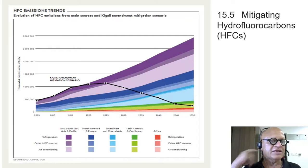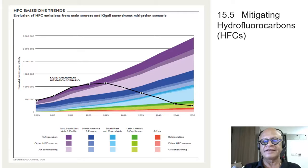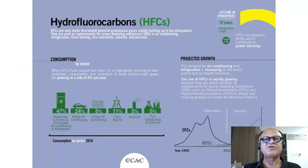We will look at the Kigali Amendment a little bit later in another podcast, but basically it's an extension to the Montreal Protocol. Montreal was focused only on CFCs and the ozone hole, and then the Kigali Amendment added HFCs. So that's very critical. The sources and residence time around 15 years, weighted by usage. There are many forms of it, many versions of it. HFCs are powerful GHGs which contribute to global warming. We will look at its global warming potential in a second.